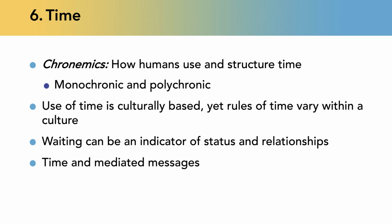Number 6 is another interesting one, time or chronemics, the study of how humans use time and structure time. And we talk about cultures being monochronic and polychronic. So the United States is monochronic. If we say the meeting's going to start at 9, it starts at 9.